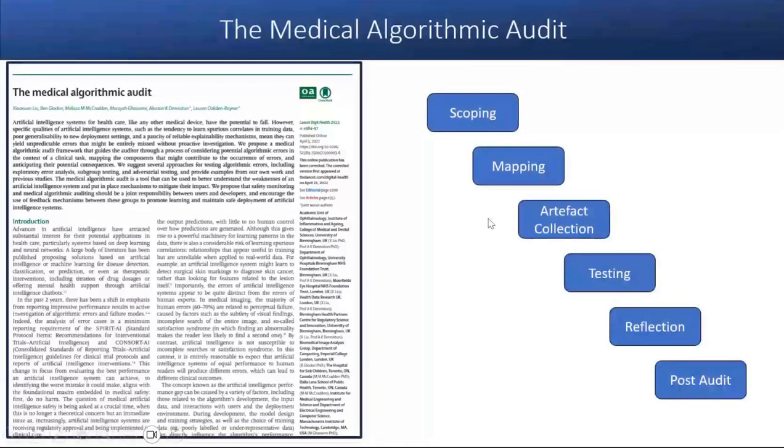Now, just a very quick overview of the medical algorithmic audit. As I mentioned, this has been published. It's a publicly available framework, and it's a 6-stage process where we start with scoping of the device itself and how it's being used, but also what the scope of the audit will be. We're also then mapping the AI pathway all the way through to testing the algorithm and reflecting on the findings, but in the context of the local deployment. And I'll cover these briefly in the next few slides. If you go next, Jeff.